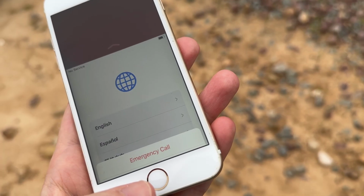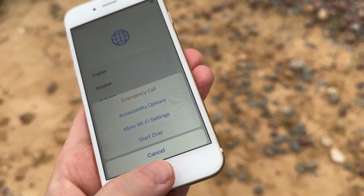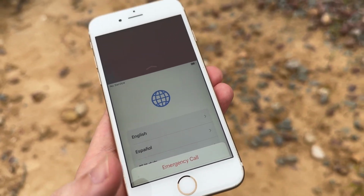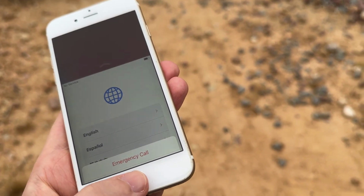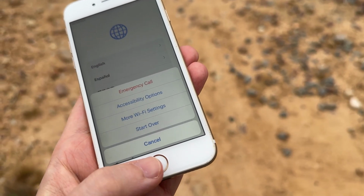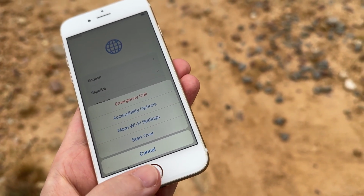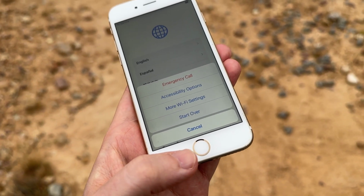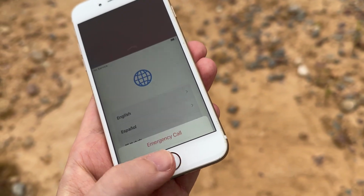Having the fingerprint sensor, that is another major pro. A fingerprint sensor right here on the bottom of the phone. Man, that was peak. I think that was peak iPhone. That was so awesome. I wish we still had something like that today. I know they are moving towards having fingerprint sensors under the screen now, but they're not all that good yet. Still getting there, still working on it, but this one was great.